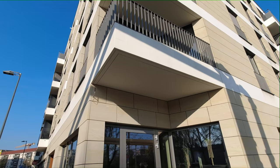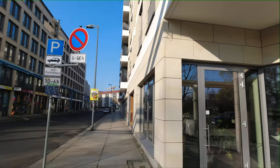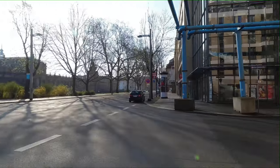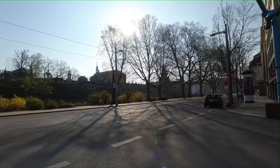This is our apartment again. And that's again the Lidl supermarket. And we're very, very near the Zwinger complex over there.